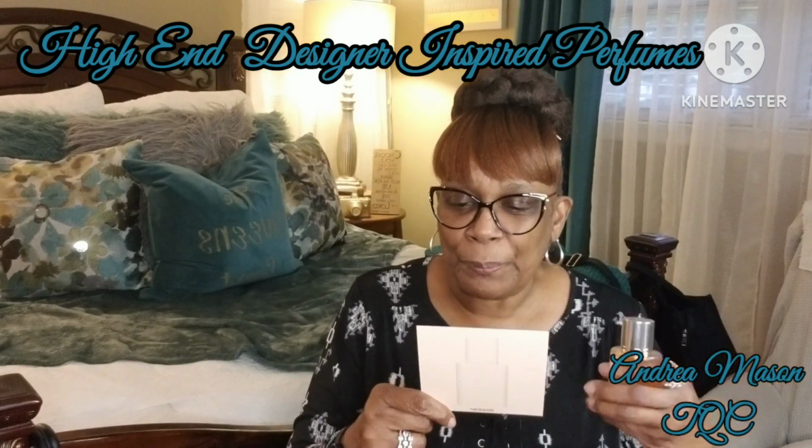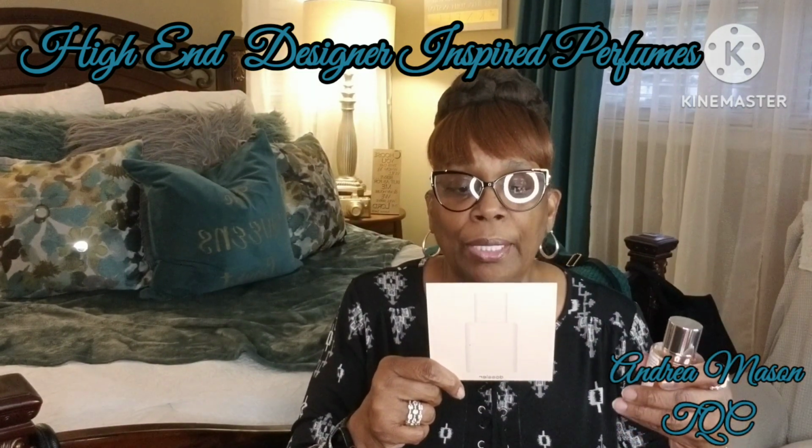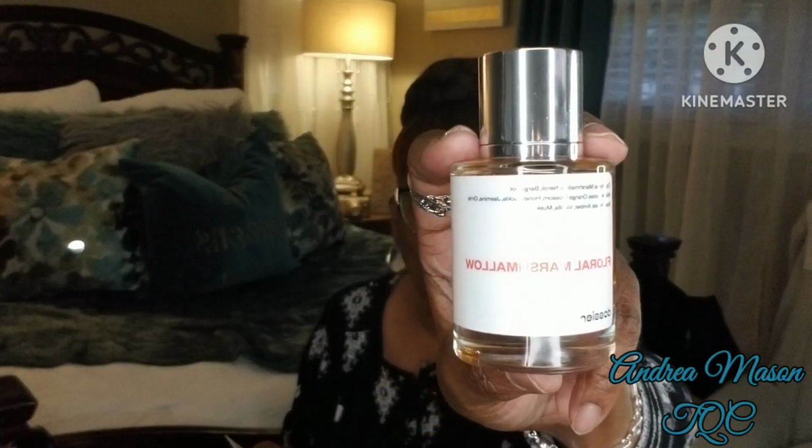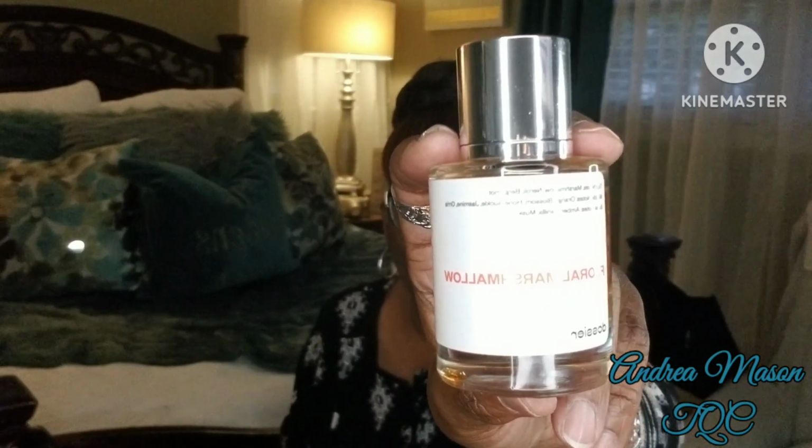But here are the notes. Top notes: marshmallow, neroli, bergamot. Middle notes: orange blossom, honeysuckle, jasmine, orris. Base notes are amber, vanilla, and musk. Inspired by Love Don't Be Shy. This is 18% concentrated. Y'all, when I say this smells good, whoo-wee! Yes, go get you some. Yes, this is my scent for June. All right, smells so good.